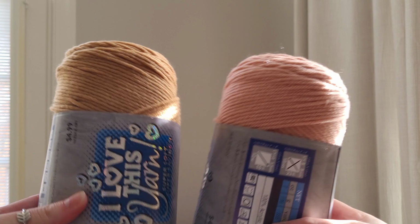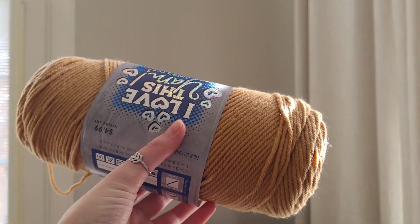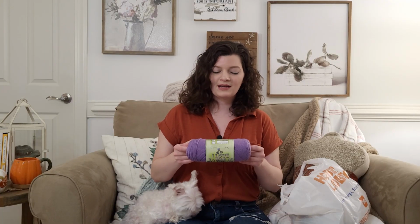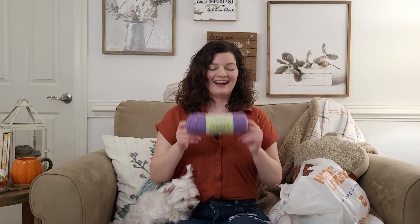I got these for sandwich making. I'm gonna make her some bread slices. This is gonna be turkey. This is gonna be ham. We're gonna make tomatoes, lettuce, all the works. It's gonna be great.